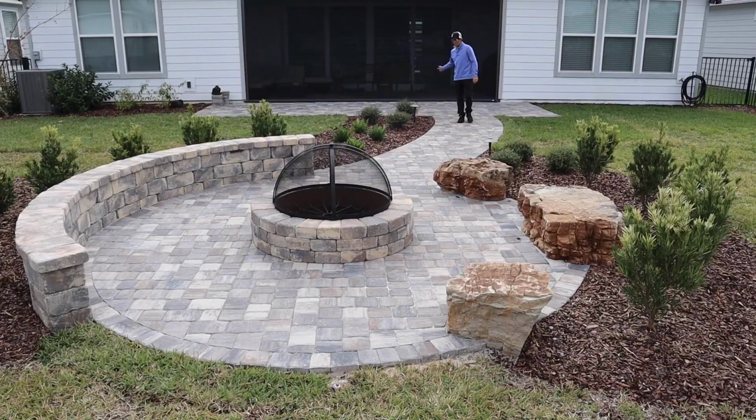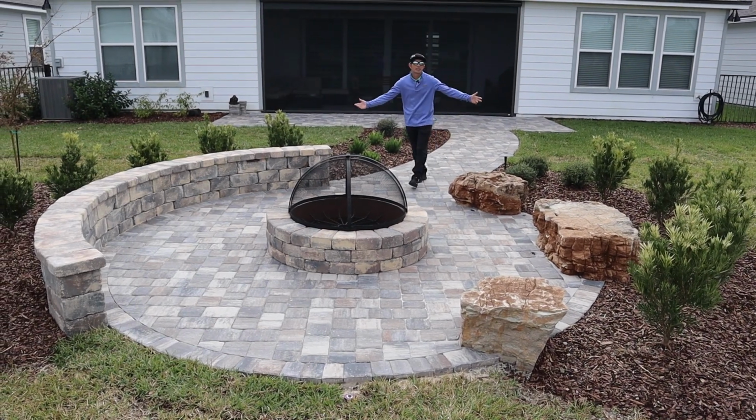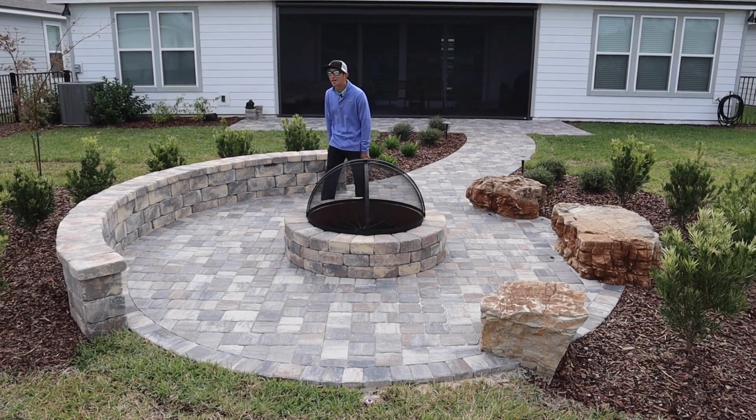Think about how your patio can come out, how your fire pit can look, how different it could be from any neighbors. Think about the plants you can use to contrast as well.